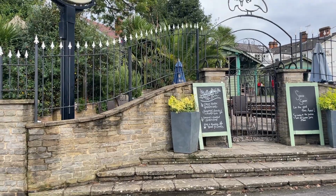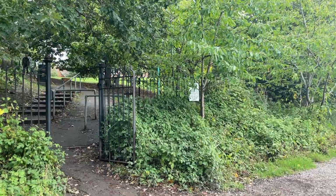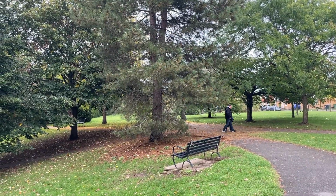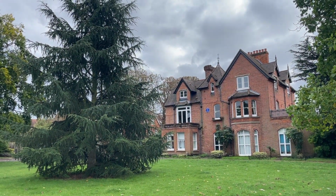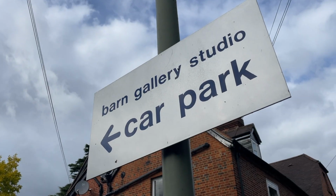We are accessible directly from the Thames path, either before the Swan pub or just after the Swan. There's a little turn off, goes through a very pretty park, which is the grounds of Sullivan's house. Literally just a minute walk from up the river. You can come through our car park.